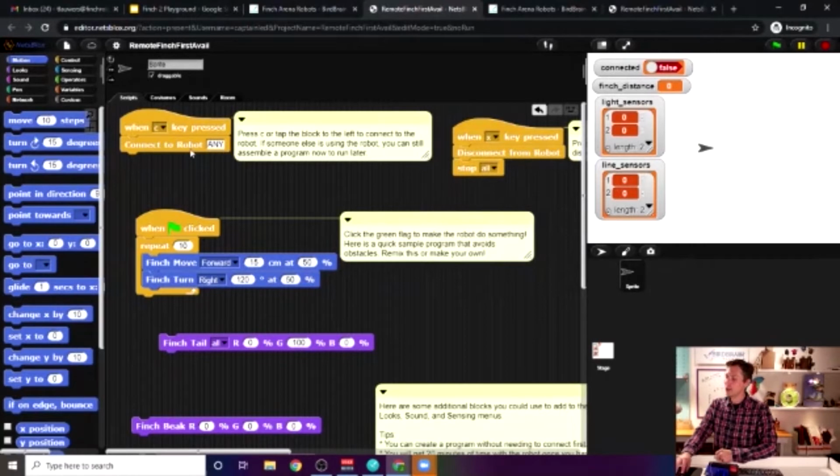To connect to a Finch, I would either hit the C key or this set of blocks here that says when C key pressed, connect to any robot. So it's going to then try to connect to a bunch of different robots. So A is already taken, B is already taken, C is available. So robot C is now available, and that's the one that I'm programming.